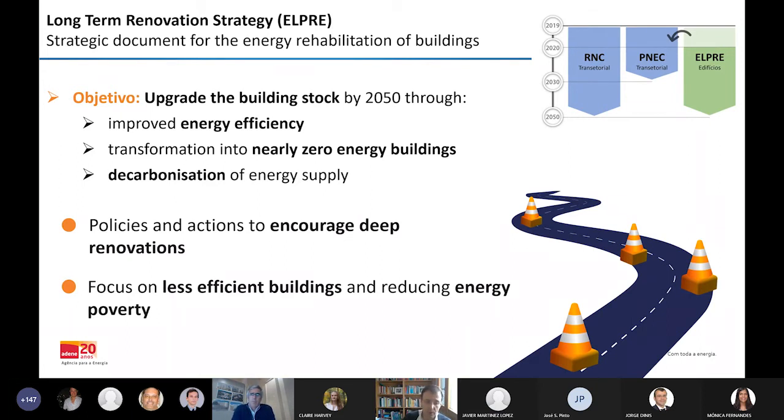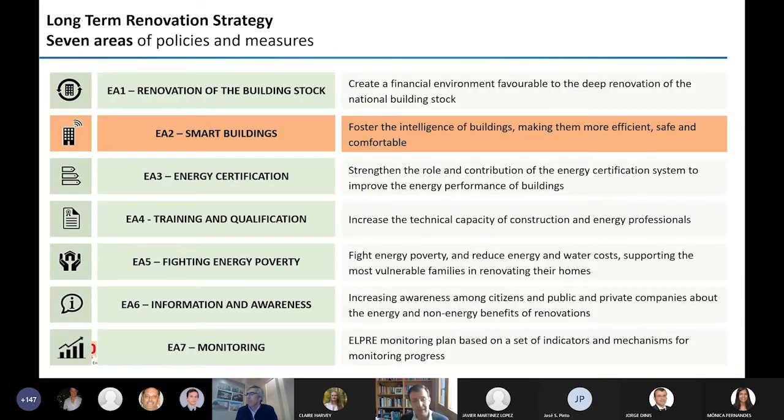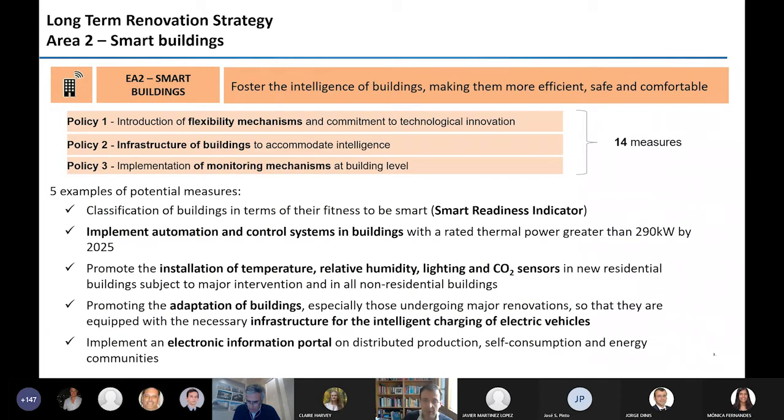The focus here is to encourage deep renovations and also to focus on less efficient buildings in order to not only reduce energy poverty, but keep promoting renovation of buildings. There are 7 axes specifically. One of them is for smart buildings, with the idea to foster the intelligence of buildings to make them more efficient and safe and comfortable. And on that, there are predicted 14 measures. More or less, they address aspects like flexibility, infrastructure, or monitoring.